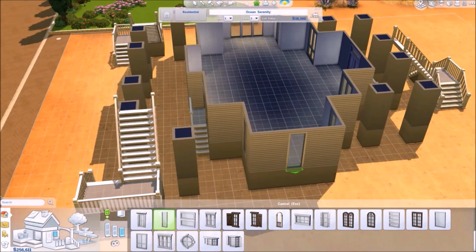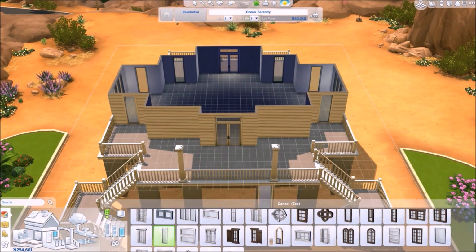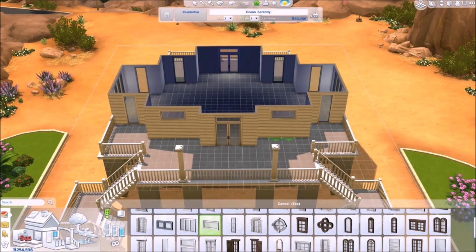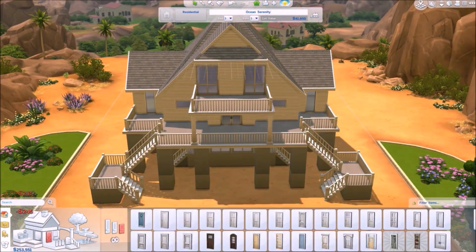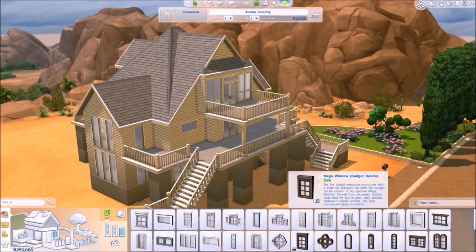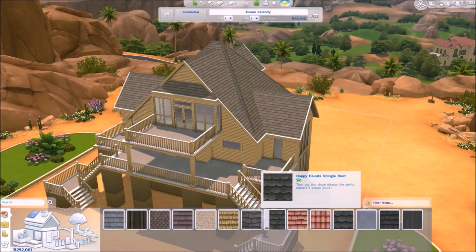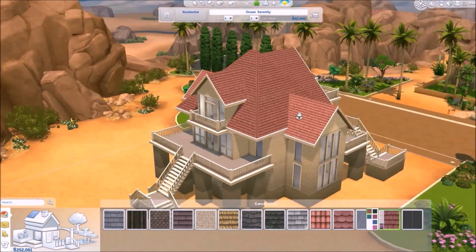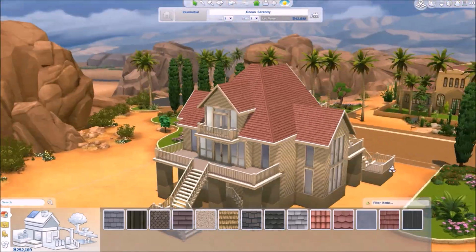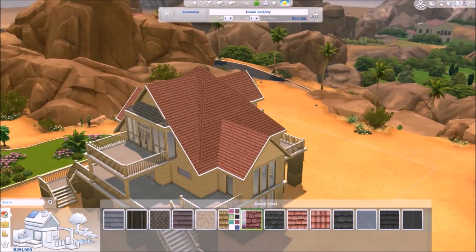Yeah, but as far as the colors go, everything was sort of blending in together, so that's why I ended up changing it. You won't see me change it because I don't even decide to change it until I'm taking screenshots of the house. And then I'm like, nope, it doesn't look right because everything's blending in, so I went back and I changed all of the siding to a blue color, which I thought blue was more of like a coastal color anyway.